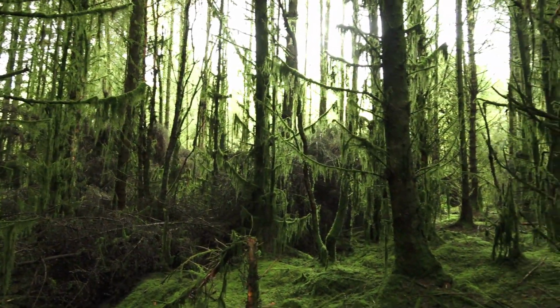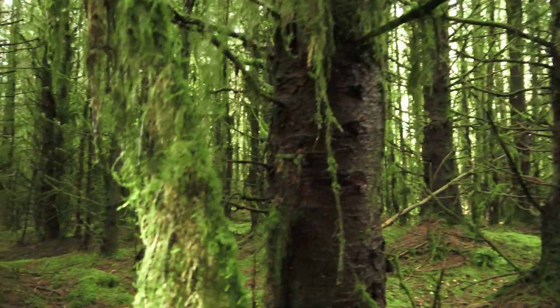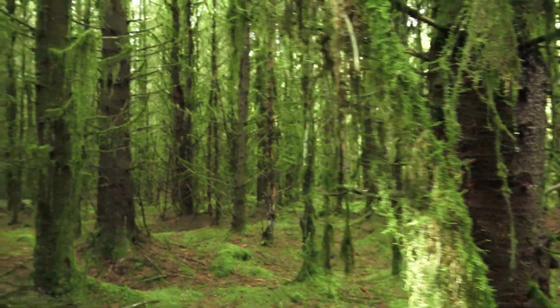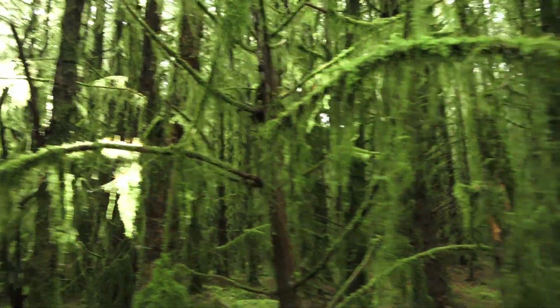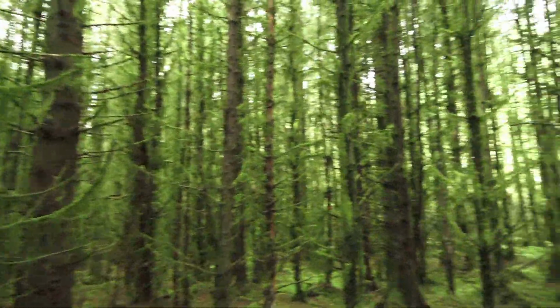See, in the summer, this old man's beard, this stuff doesn't look too bad. But in the winter, when it's all manky and wet and just hanging, it's really, really creepy. It really does.